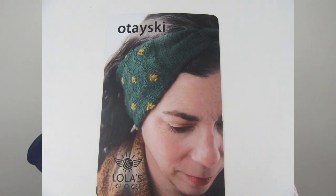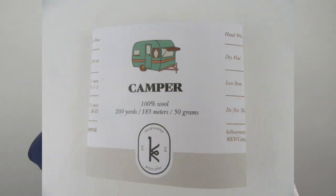So this is the Otayski, and that's by Laura Nelkin. It's one of the Lolo's Choice patterns. Now, this one has little bits of color work, and I chose not to, partly because of the way that it was done. The yarn is Camper, by Kelbourne Woolens. My mouth is not working.